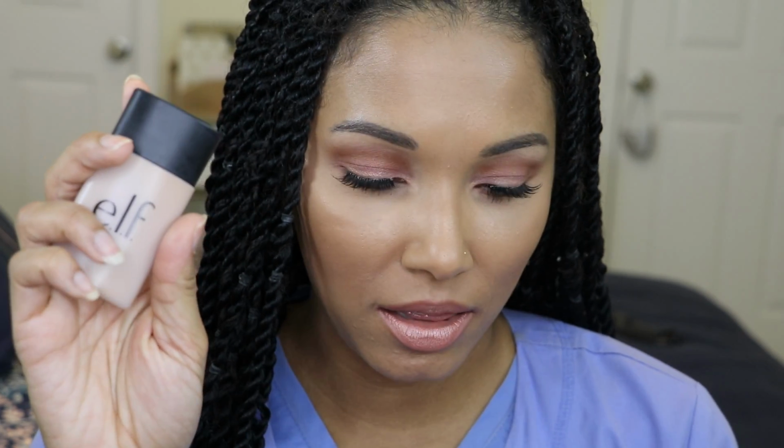I'm on the e.l.f. website right now and I'm just realizing that this foundation comes in 5 colors, and I picked up the 2 darkest colors they had, which were Sand and then Caramel is the darkest shade, and that's on the website, so that probably means that those are all of the shades that they have, which is pretty disappointing because I ended up using Caramel and I barely have the slightest little tan or whatever.